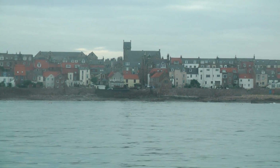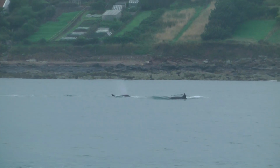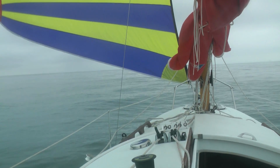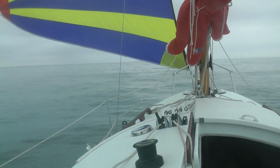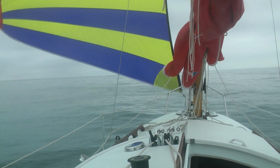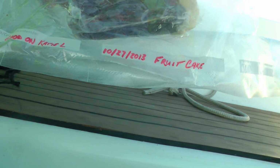Cloudy today. It might break up a bit. I can see kind of tiny patches of blue through here, but it generally looks pretty manky in all directions. I might just, in a while, plug its coordinates into the sat-nav, because it would be useful to know where it is. When I say sat-nav, I just mean the GPS.